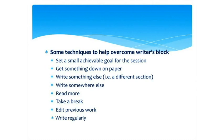Also, the importance of getting something down on paper, because very often you want to have it perfect in your head before you put anything down. The idea is to have something down and know it's not going to be perfect right up front. You're going to have to do a lot of editing and revising, but at least you've started that process.